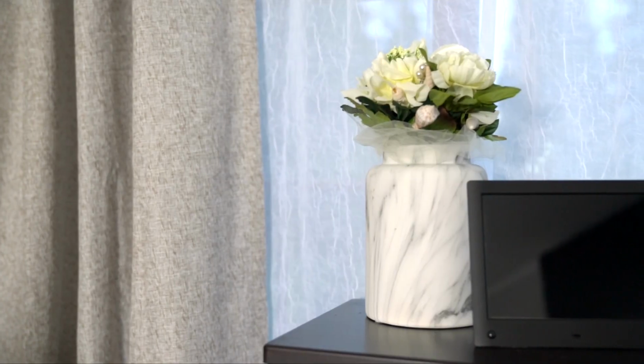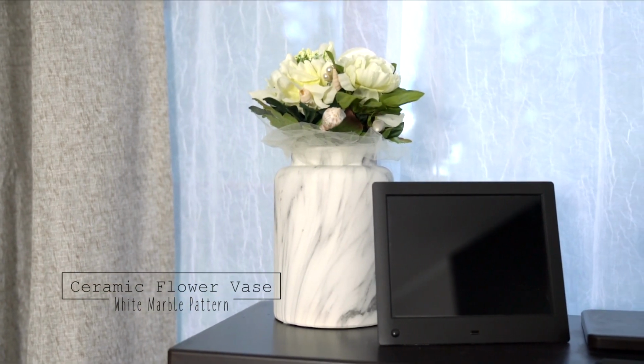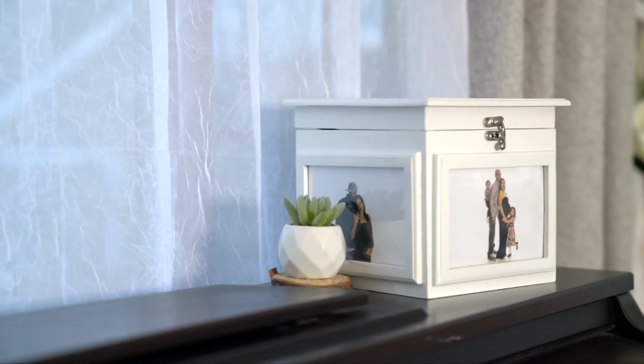If you have a piano in your living room and are wondering how to style it, this ceramic flower vase is perfect for it. It's marbled and it's white, so it matches everything. And oh, there's the 4th succulent plant.